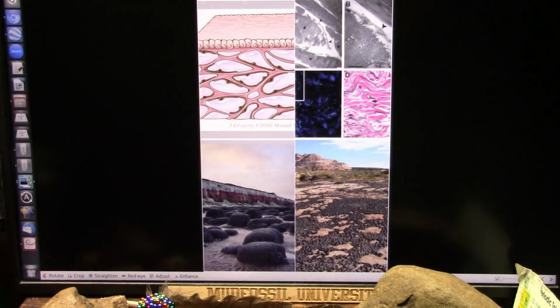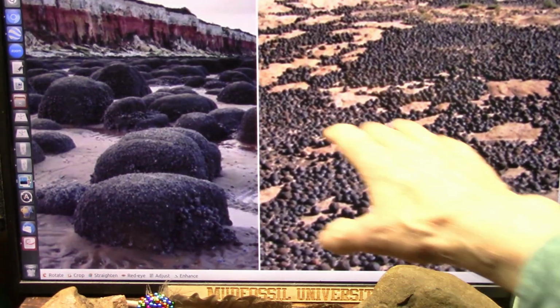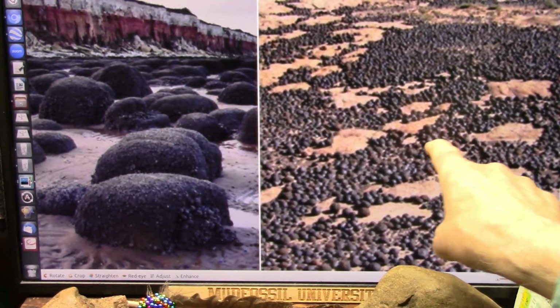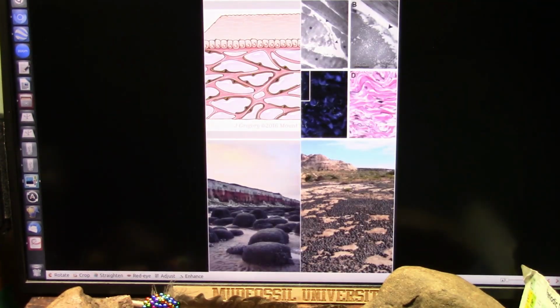And here's what they look like on the rest of the Earth. Here they are, the Moki marbles out in Utah. That was skin at one time. It all eroded away, just as that is skin. Yeah, I know. Big. Very big. These creatures were just staggeringly large.